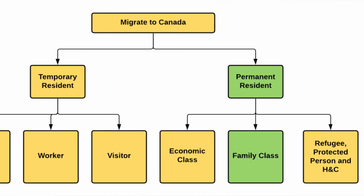Now moving on to the next option you have, which is applying under the family class program. If you have a family member who is a permanent resident of Canada or a Canadian citizen, there is a very good chance that you qualify under this class. If you are applying under the family class program, you can either apply from within Canada or outside of the country, and we will discuss both the options in detail in a separate video.